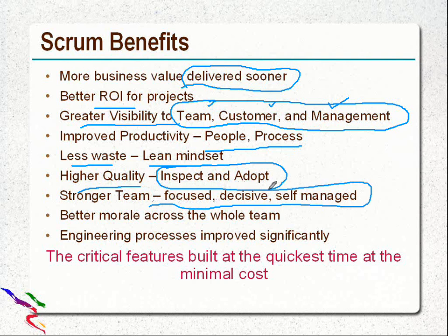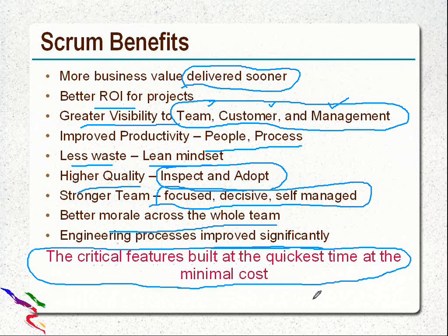Now this is another good point of Scrum. Traditionally there is a layer of resources, like someone is good at database, someone is good at middleware, someone is good at UI. This is not happening in Scrum. All the team members are responsible for all the layers. So more focused, more decisive and self-managed. Better morale across the whole team. Engineering processes improved significantly. The critical features are built at the quickest time at the minimum cost. This is the benefit of Scrum.